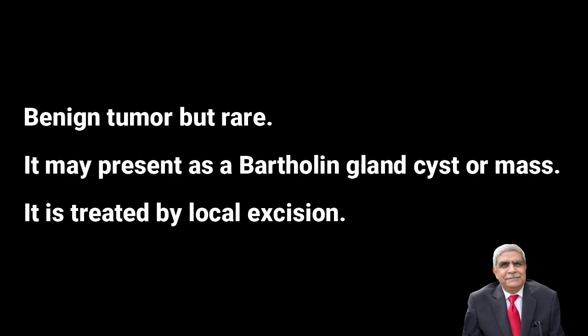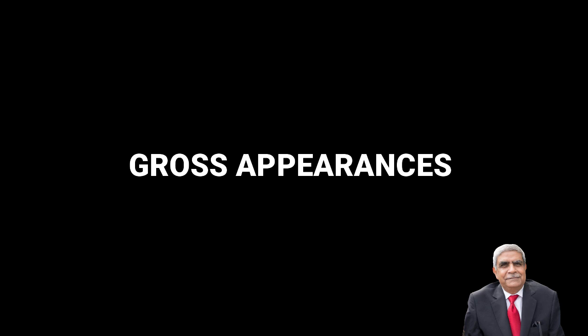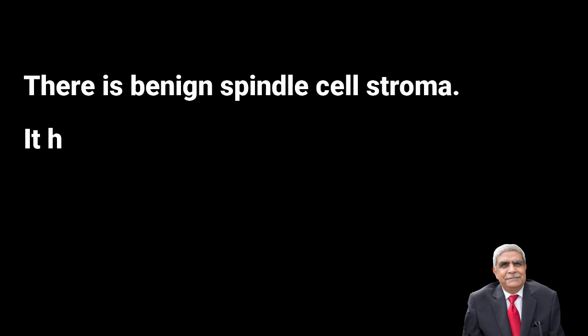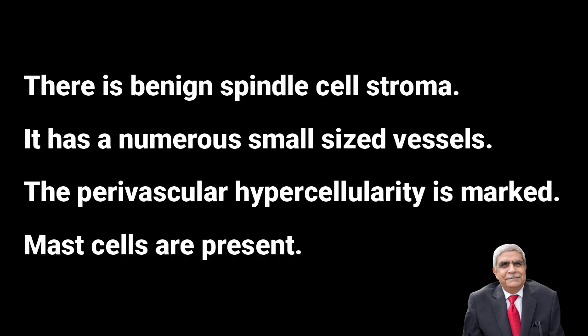Now, the other tumor is angiomyofibroblastoma. It is a benign tumor, but it is very rare. It may present as a Bartholin gland cyst or mass. It is treated by local excision. Gross appearances, it is a well circumscribed tumor. It is highly vascular. Microscopic appearances, there is a benign spindle cell stroma.